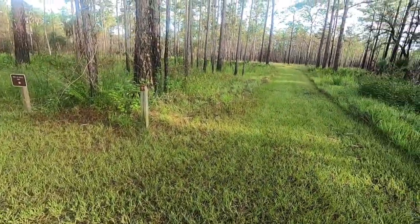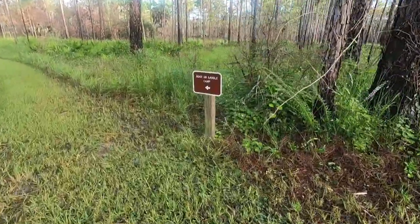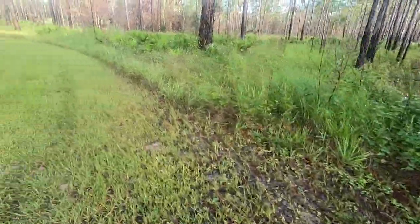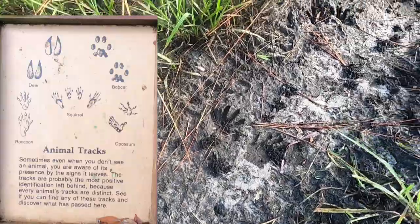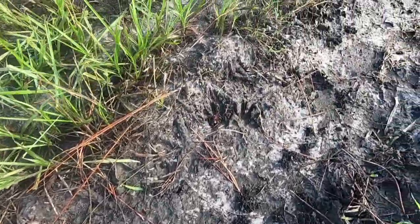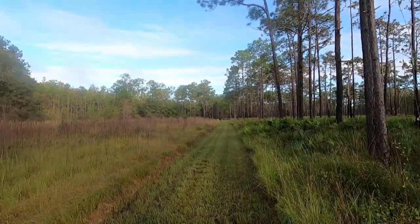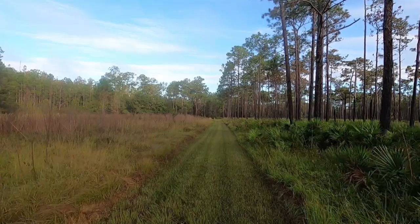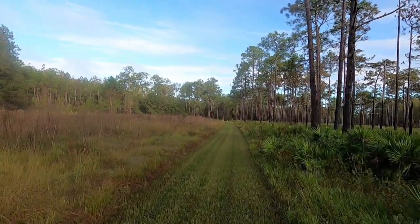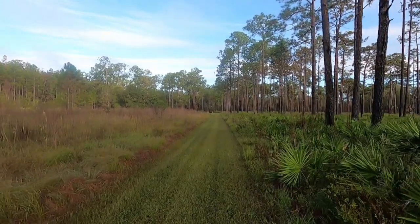Okay, we've come to another fork in the road, and the sign says boot or saddle camp. So we're going left. Got some little tracks in the mud again, little raccoon feet. Okay, boot and saddle primitive camping is straight ahead. We're heading north by northwest on this final little leg of the walk.